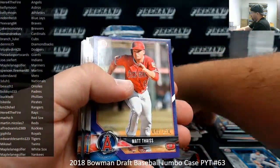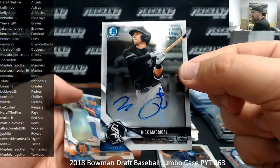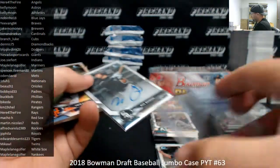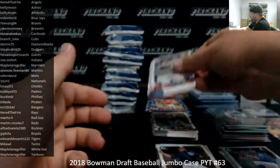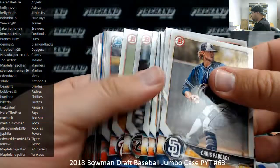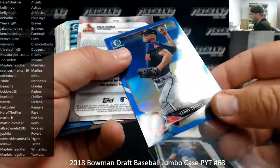Got a purple paper to 250 Matt Thaiss for the Angels. Nick Madrigal auto for the White Sox going to Maple Lane Golfer. Got a blue refractor to 150 Lenny Torres, Indians going to Joe Seifert.